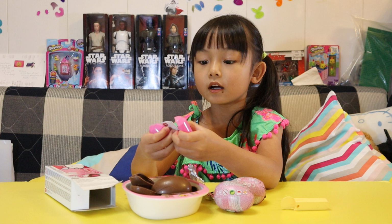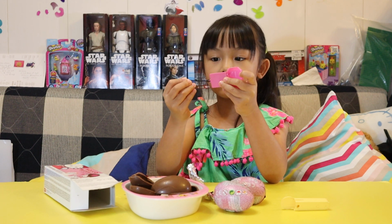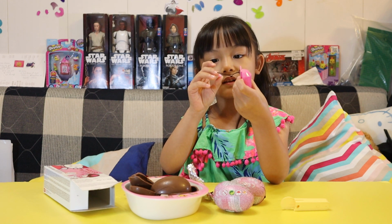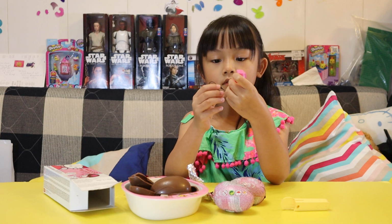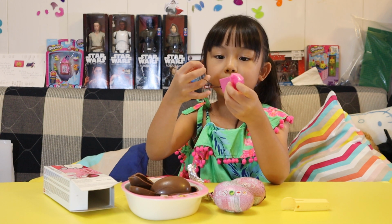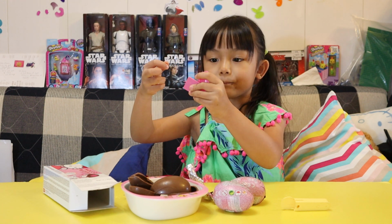It opens this side. What is this? Key holder. No key holder. Or you can hang it on your backpack. What is this? It's okay, never mind. How are you supposed to hold it on the backpack? Yeah, it's probably a keychain without something to open.